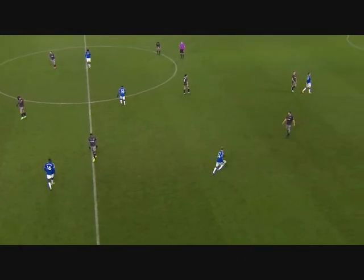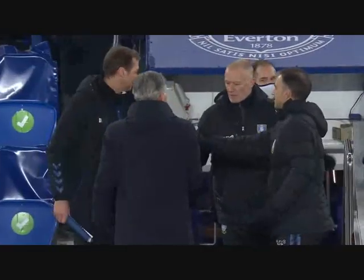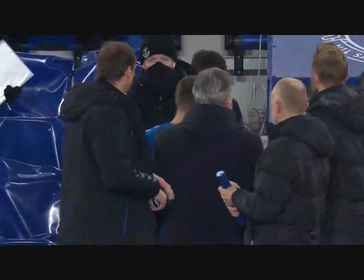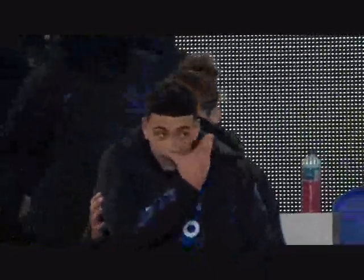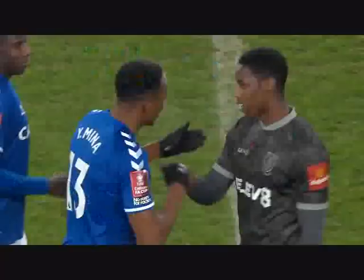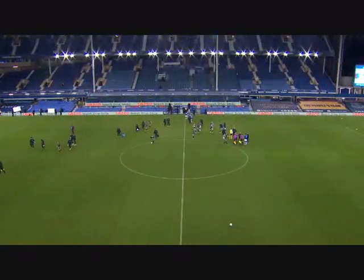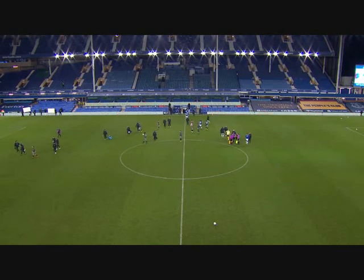Job done. Everton progress to round 5 of the FA Cup for a tie against Wycombe or Tottenham at Goodison Park. Goals from Dominic Calvert-Lewin in the 29th minute. Everton with a 1-goal lead at half-time, but 2 goals in the space of 3 minutes of the second half from Richarlison on 59 and Mina on 62 did the job for Everton. Final score at Goodison Park: Everton 3, Sheffield Wednesday 0.